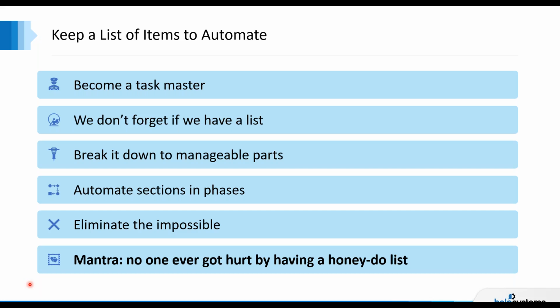It's like, you can't eat the whole elephant at once. You've got to take little bites and make it better over time. Automation is generally a phased-in approach. It's not the big bang approach.